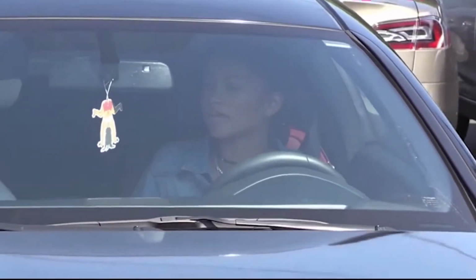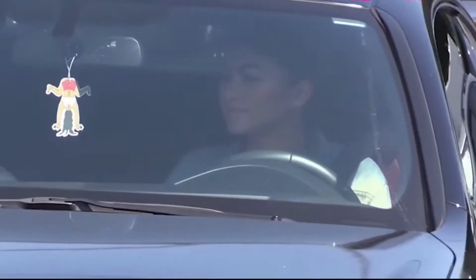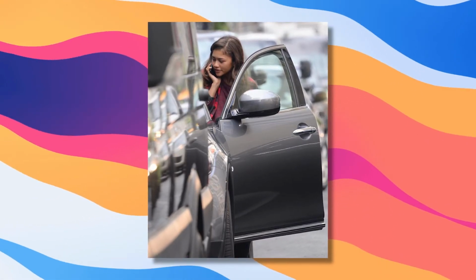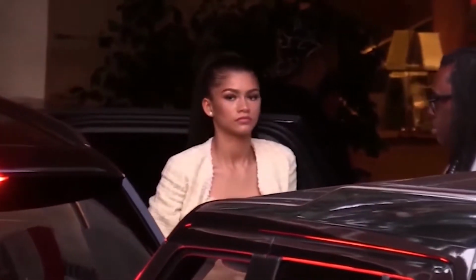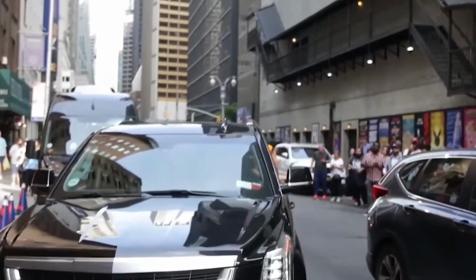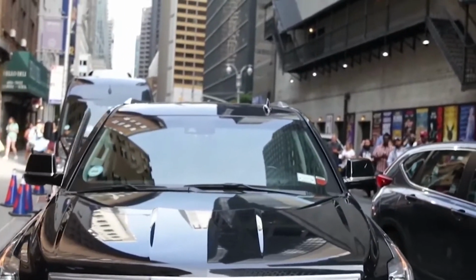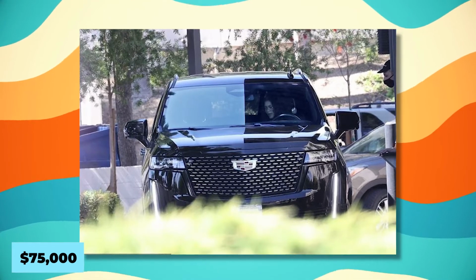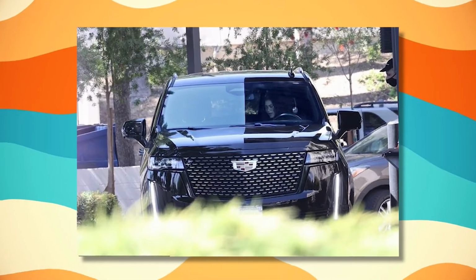$51,065 and $45,150 respectively. Her Mercedes, on the other hand, is a specially souped-up E-Class that cost her around $64,950. This is the car that she loves taking for a spin the most, assuming she's been spotted driving it to several important events. The Cadillac Escalade that she owns, even though it's a staple in celebrity homes, starts at around $75,000 alone. Talk about having expensive tastes, right?